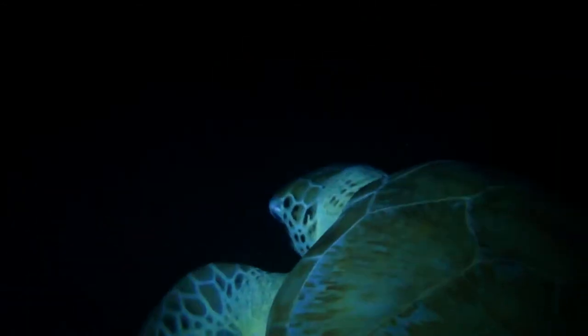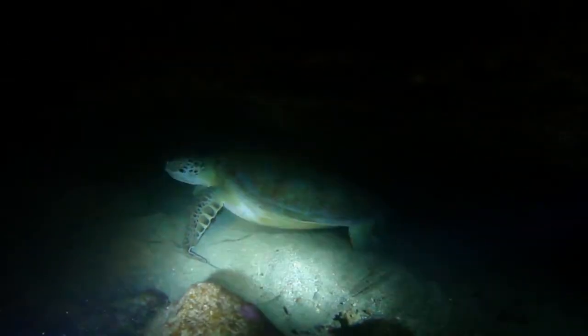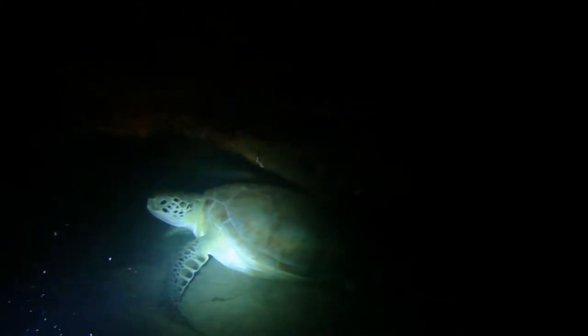Out of the darkness they appear, gentle giants rising silently from the deep. One by one, the green sea turtles pass into view, then fade again into the mysterious black. In the waters of Buck Island, this turtle has been using these reefs and shipwrecks as a shield against enemies.